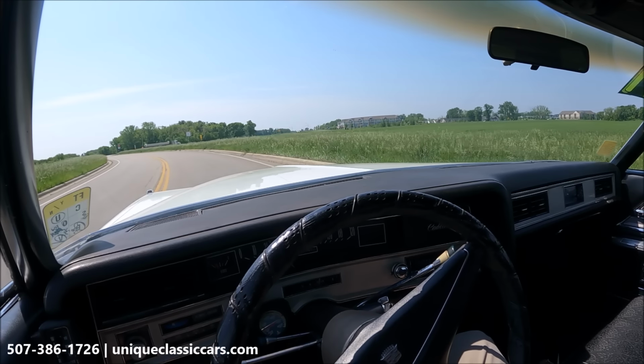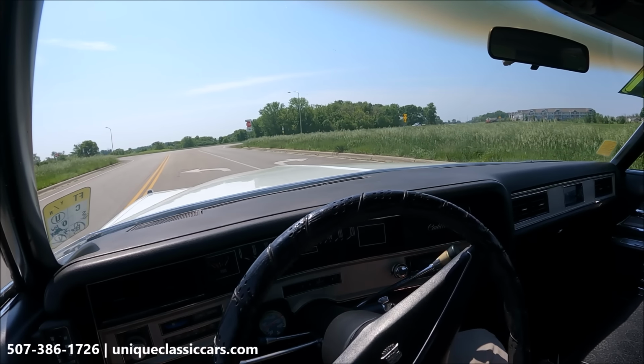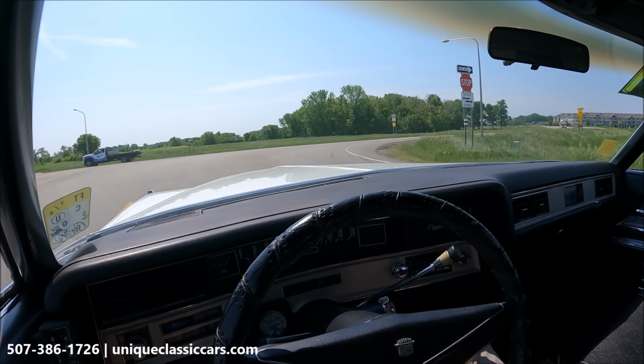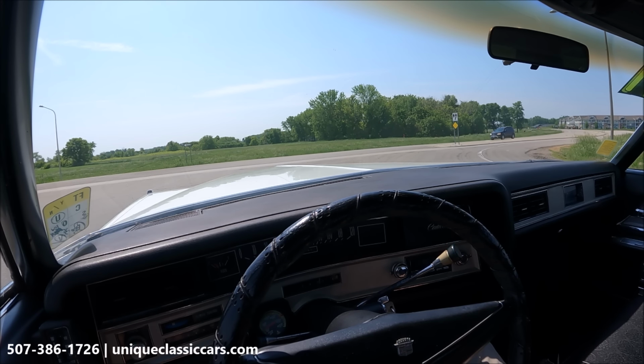Here we have a 1971 Cadillac Deville in white. This would be a two-door with an automatic transmission. Nice smooth braking from this car. Our turn signal indicators are working. All the luxury of a Cadillac in a two-door for a little bit more sport.